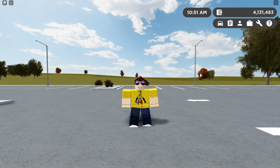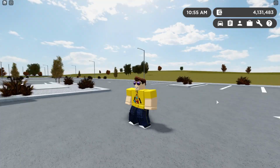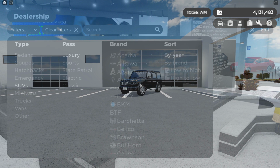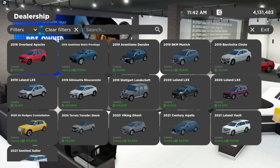Hello my Golden Knights, it's richyrichgold here and welcome back to Greenville Car Reviews. Now in this episode we will be reviewing the 2019 Stuttgart Landschaft. Let's get into it. Now this Stuttgart is located under the SUVs type and the luxury vehicle pass. That's the easiest way you're going to actually be able to find it.